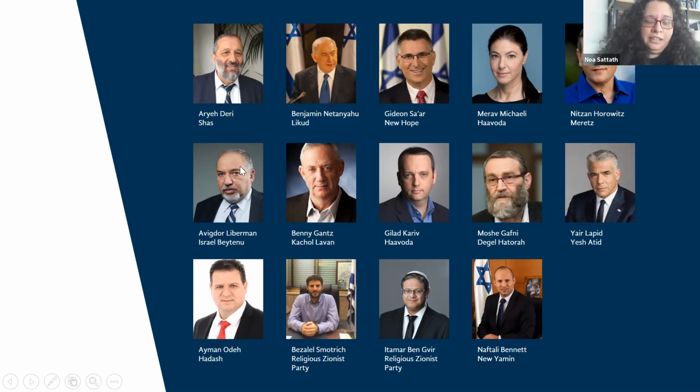Avigdor Lieberman is the leader of the Russian right-wing party. I went to see him after the second elections, and he's very scary. He has no mimics and no facial expressions, and he doesn't change his voice. So I asked him, how many elections will we have? He told me, until Israelis start voting right, we will have election after election. And he was right. So that's what we're experiencing with him.